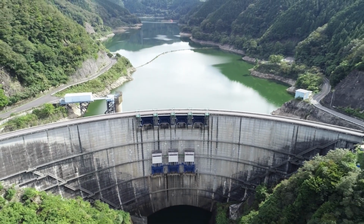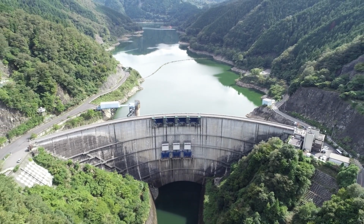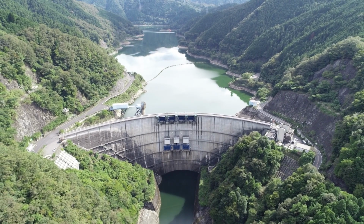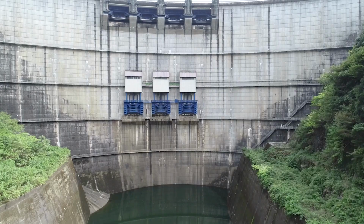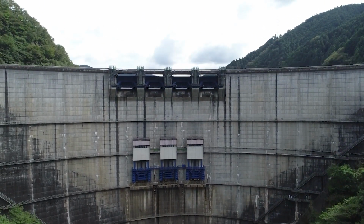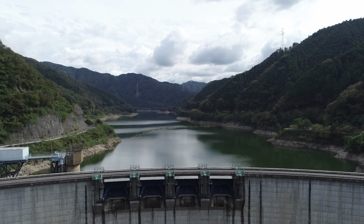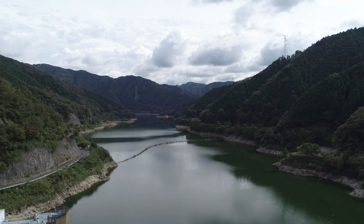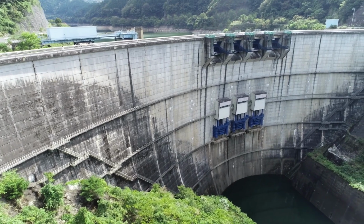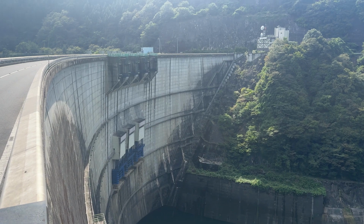The Yahagi Dam from the sky is an impressive sight. Wonderful! Built with a graceful curved shape, it is said to be the world's first arched concrete dam. It's truly a magnificent sight.